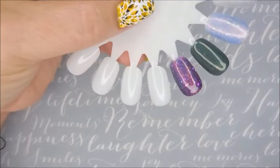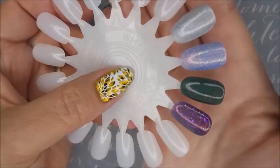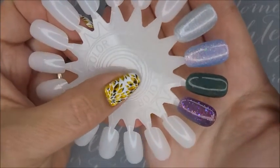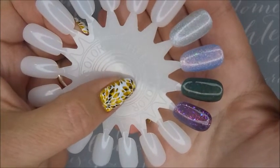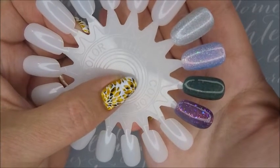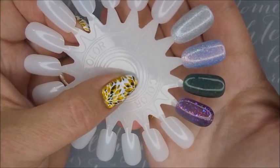That is it for my little haul swatch fest today. I hope you enjoyed this one. Let me know in a comment down below if you have already placed your order this month for March's polish pickup. Let me know what you got. I love hearing what you're interested in, what's singing to you.